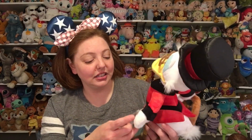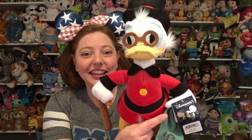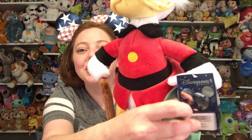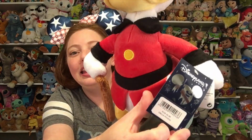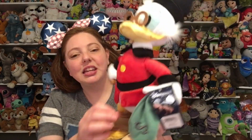He is a Parks plush, but it's Scrooge McDuck. And he came from the UK. He's from Disneyland Paris. And this is my one and only Disneyland Paris plush. And I could not be more happy to have a Disneyland Paris plush. I would love to go to Disneyland Paris someday. That's one of the things on my bucket list, is to go to all the different parks around the world.